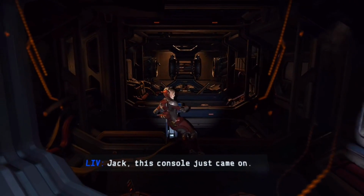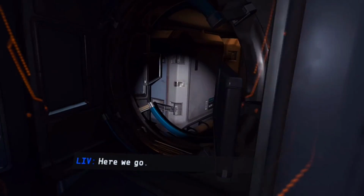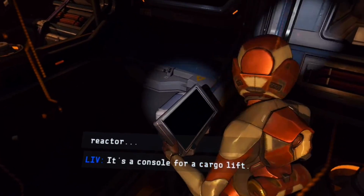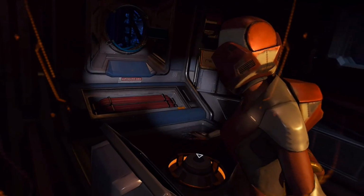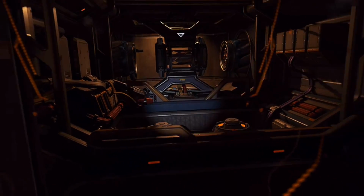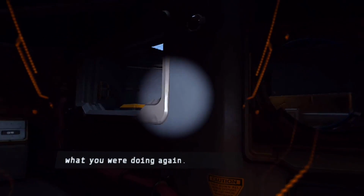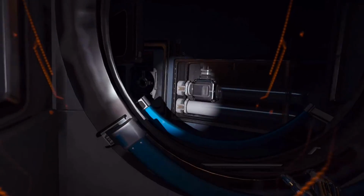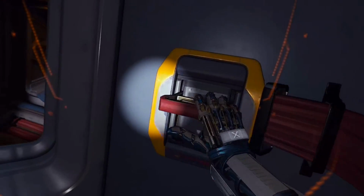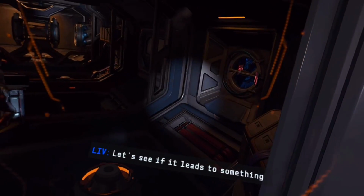Jack, this console just came on. Did you do something? Ah, here we go. Unfortunately, not controls for the reactor. It's a console for a cargo lift. Jack, the console lost power. Try what you were doing again. I'll try lowering it. See if it leads to something useful.